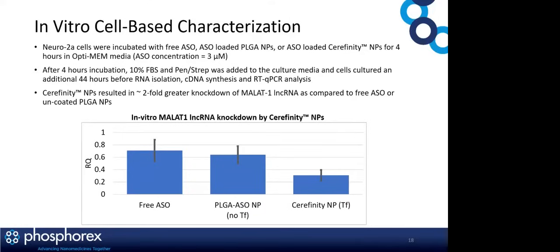As shown in the figure, with either the free ASO or the PLGA ASO nanoparticle lacking transferrin, there was about 60 to 70% presence of the Malat1 RNA relative to an untreated control, or relative quantity. In comparison, with the seraphinity nanoparticle, we observed 30% of the Malat1 RNA present, or alternatively a 70% knockdown. This was an interesting observation, indicating potential benefit of having the transferrin on the nanoparticle surface, which could potentially be impacting the uptake into the cells and or the intracellular trafficking of the ASO.